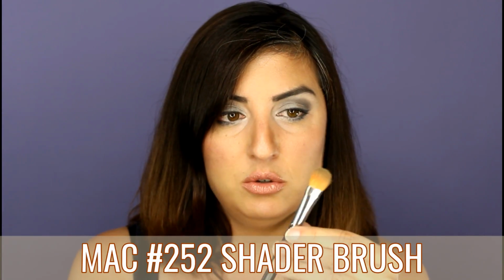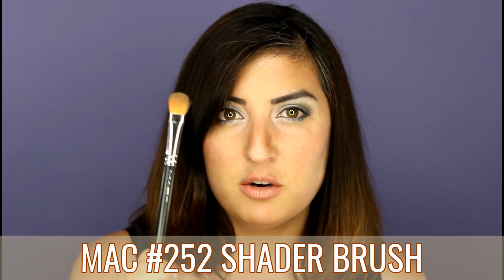If I was working with a cream to powder shadow, then I would use my MAC 252, which is a larger shader brush. I find I like this one a little bit better when I'm working with my cream shadow sticks, but otherwise when I'm working with powder, a lot of times I'll use this 239. But either one are great. If I had to pick one, I might pick the 239 because I think it's a little bit more versatile.